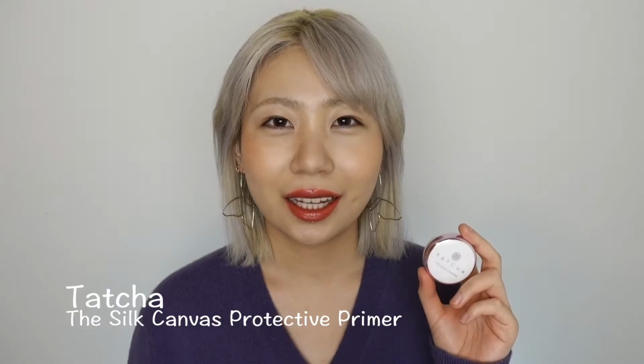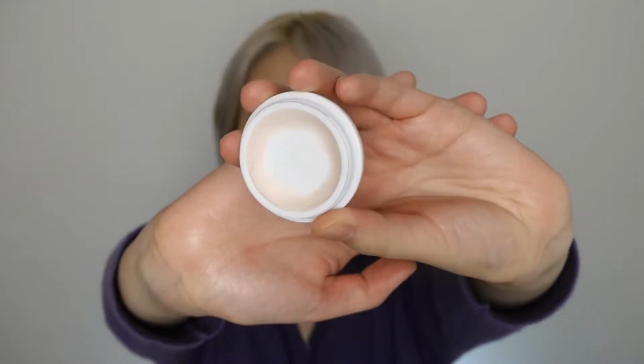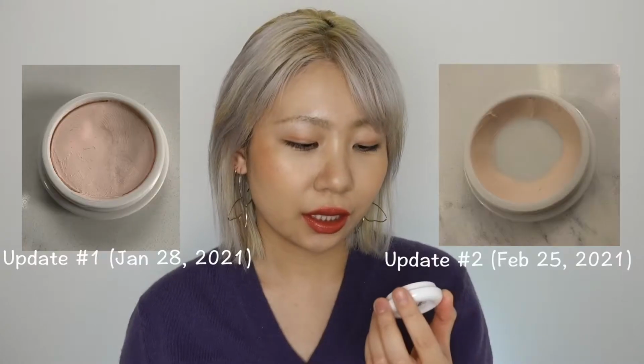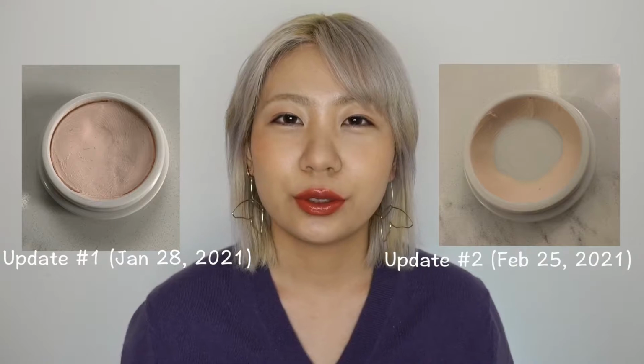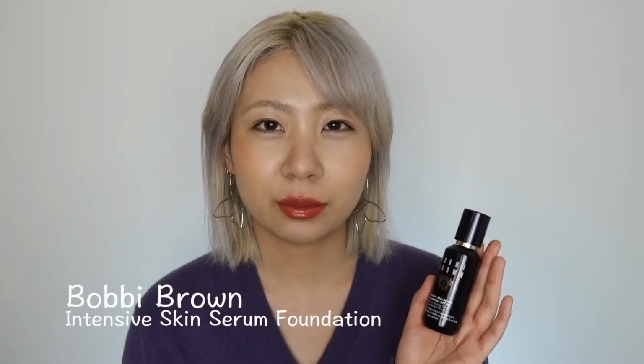The first item is the Tatcha Soap Canvas Primer. It is in the mini size, so it's only 7 grams. My goal for this was to finish it, and I haven't reached my goal. However, I have had significant progress with this product. I am almost there, and by looking at it, I think it's only going to take me 3 to 4 uses to finish up completely. When I first rolled this primer in, it weighed 32 grams, and today it weighed 29 grams.